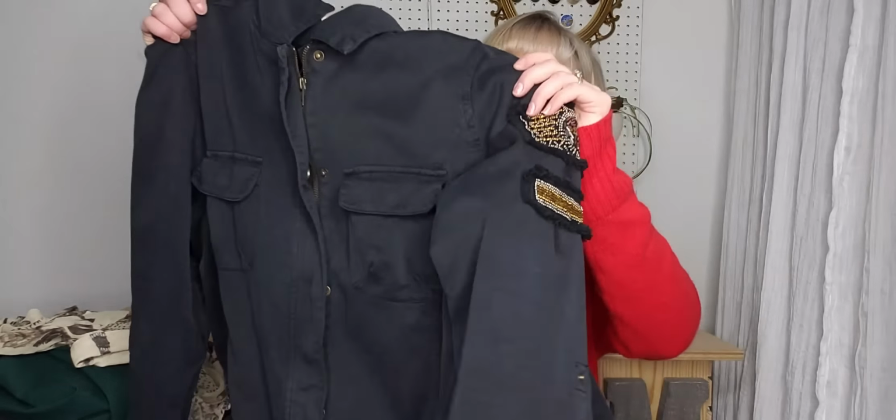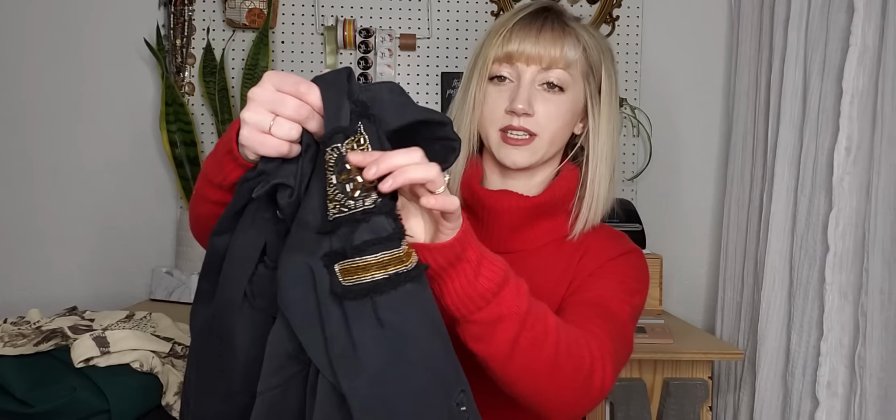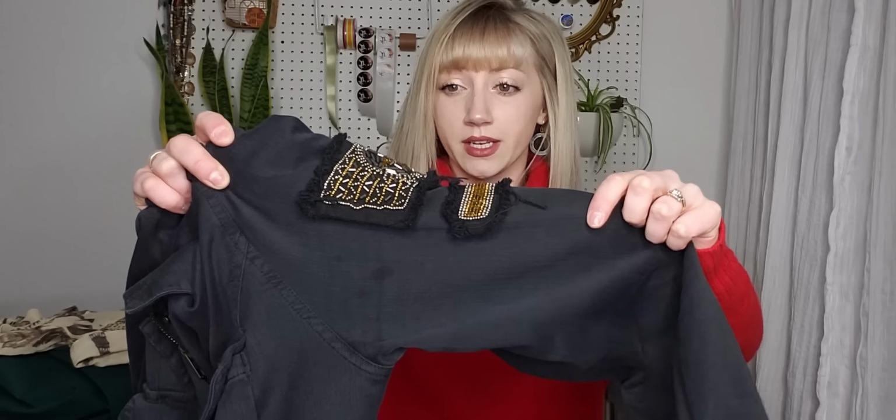I love this. This is very Free People-esque, but it is Torrid, which I really like picking up when I find it. This is an anorak style jacket, but this is what reminds me of Free People. It's got these patches and this beading, but there is an oil spot right in here, so I do need to treat that and get that ready to go. It's a size 1. If I can't get that oil spot out, I'm still going to just list it as is, because I think it's a great style.